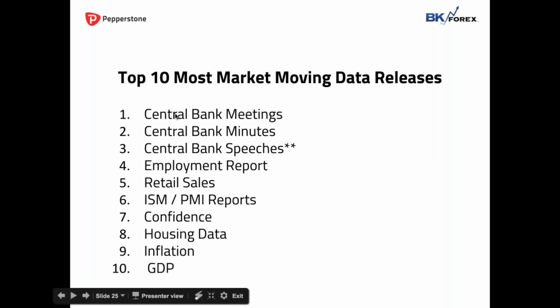Literally, if you're a newbie trader or even an intermediate type of trader in FX, there's nothing better than this list to orient you as to what matters. This is what matters, right? This really is what matters on a day-to-day basis.